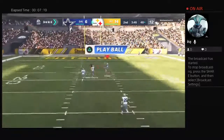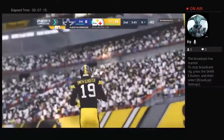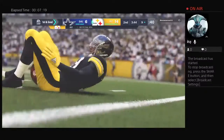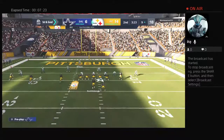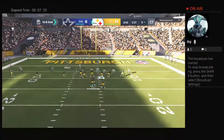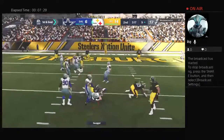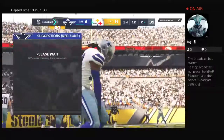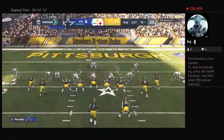Going top shelf for Smith-Schuster. This is caught inside the 15. And all the way down to the 9. They're able to convert on third down, and that sets up a first and goal. First and goal at the 9-yard line. Shotgun handoff to Samuels. And they'll be driven back here, losing yardage to the 10-yard line. That's going to go as a loss of 1 on first down. Moved back to the 10.